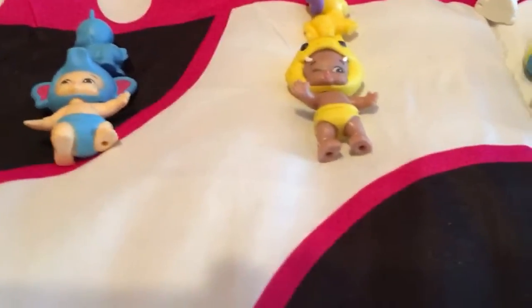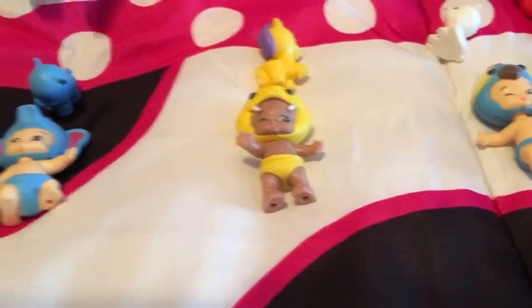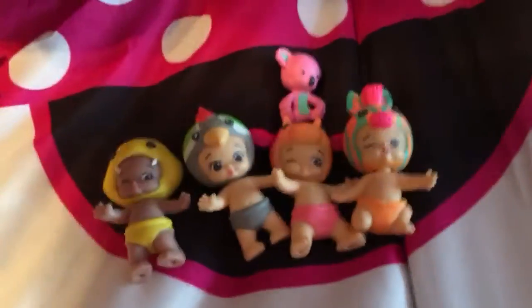So, here's the little, he keeps flipping over. Oh yeah, that's cool. Sorry. So yeah, those are the little ones to match. And I got 2 matching babies, the girl and the boy. You can tell if they're girls or boys with eyelashes. So this one has eyelashes, so that's a girl, and this is a girl, and that's a girl. So I'm gonna put the girls together. There's a snake girl. So I got 2 boys and 4 girls.